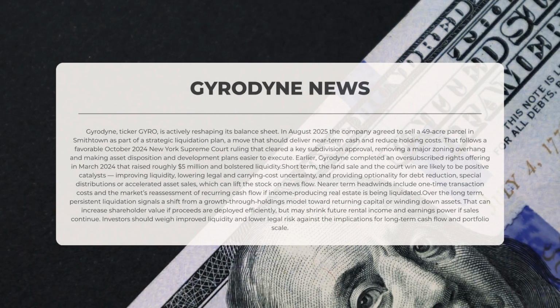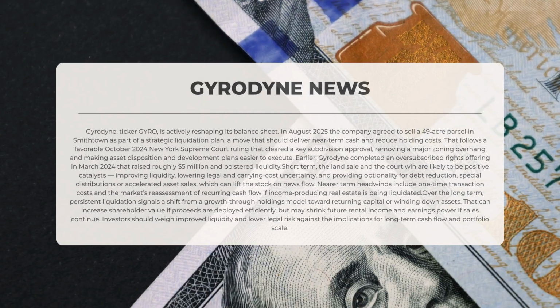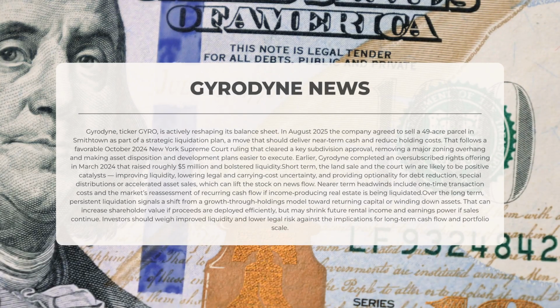Gyrodyne, ticker GYRO, is actively reshaping its balance sheet. In August 2025, the company agreed to sell a 49-acre parcel in Smithtown as part of a strategic liquidation plan. This move is expected to provide near-term cash and reduce holding costs. This decision follows a favorable ruling from the New York Supreme Court in October 2024, which cleared a key subdivision approval, removing a significant zoning overhang and making asset disposition and development plans easier to execute.